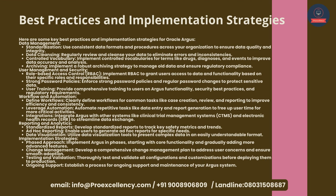User management and security. Role-based access control, RBAC. Implement RBAC to grant users access to data and functionality based on their specific roles and responsibilities. Strong password policies. Enforce strong password policies and regular password changes to protect sensitive data. User training. Provide comprehensive training to users on Argus functionality, security best practices, and regulatory requirements.